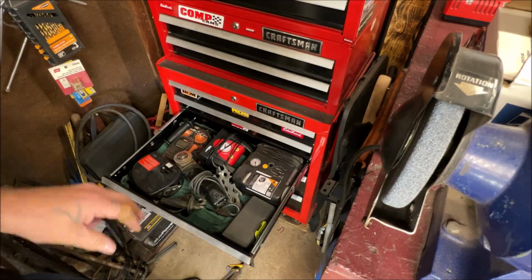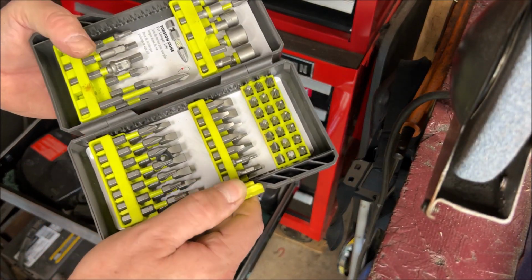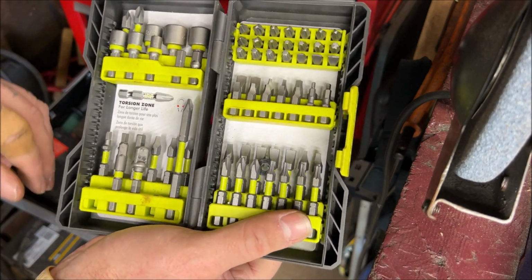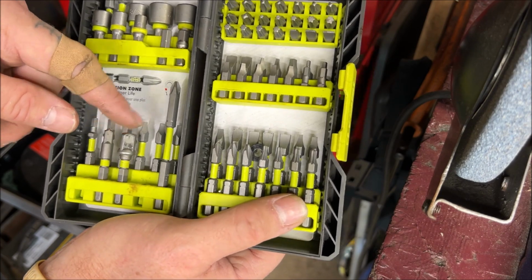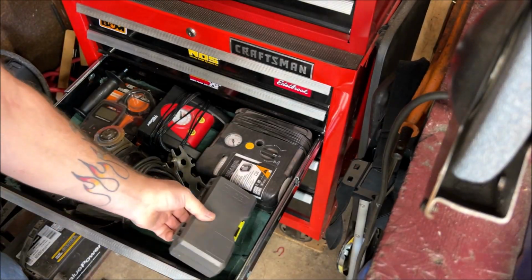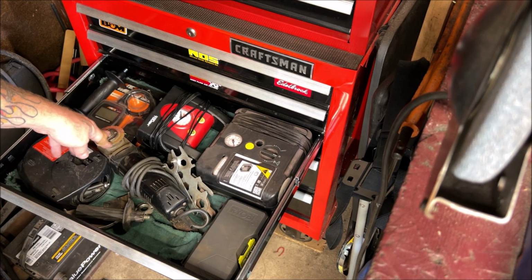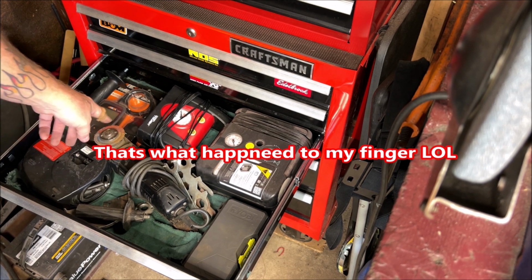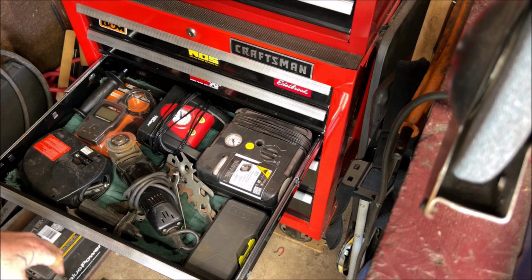Whoa, sorry about that. So we have, I keep a little Ryobi set for my screw gun. It's pretty strong. It's almost like a hammer gun. And I can put sockets on it and zip stuff on and off a little bit faster. So that's kind of nice. And of course my grinder. I never keep the guard on it. Don't be like me, you know. But there's my trusty old grinder and cutter.